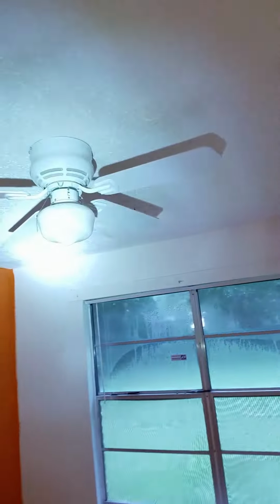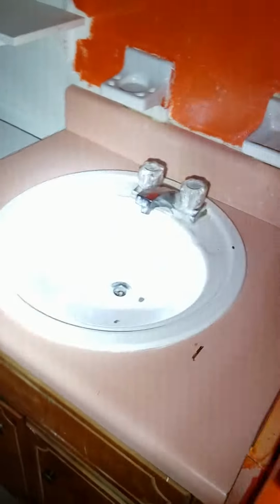The thing is rocking like crazy. More windows that need to be replaced. Not sure why butter knives are in here. I guess that's the locking mechanism. Here's our orange bathroom and a pink countertop.